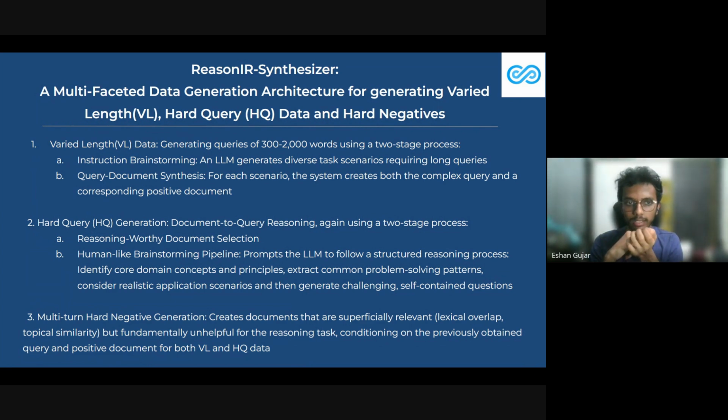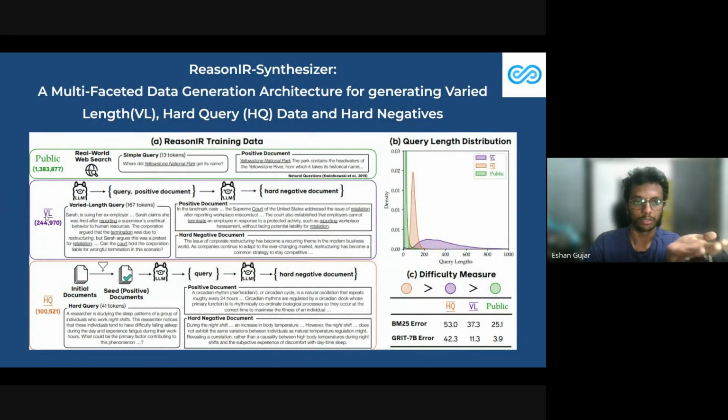And the way we generate this is conditioning on the varied length and HQ. If you see this for VL and for HQ both, the first step is to generate the positive document, and the second step is to generate the hard negative document. What these guys found from experience was that if you initially give it a prompt saying that this is a document, generate a complex query and generate a hard negative document for this positive document, the quality of documents that you receive is really poor.